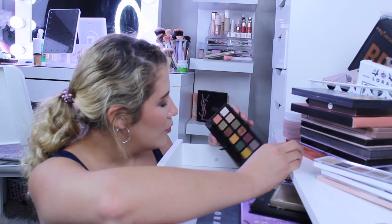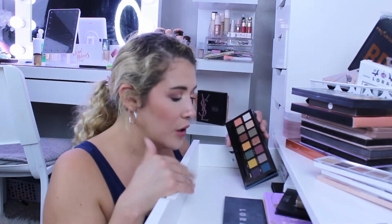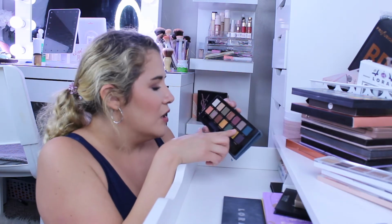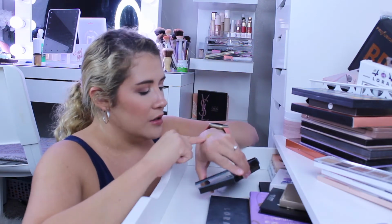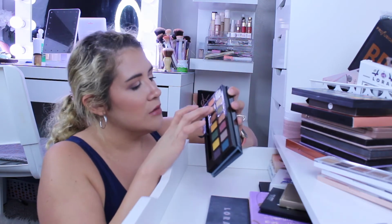I don't remember why people hated this. I think they said that some of the shades were really patchy, but I haven't really gotten into them. And I remember it was this edge shade, which actually makes me curious. It doesn't seem patchy. It doesn't seem that way. So I think I got a good one. So that one seems very beautiful.